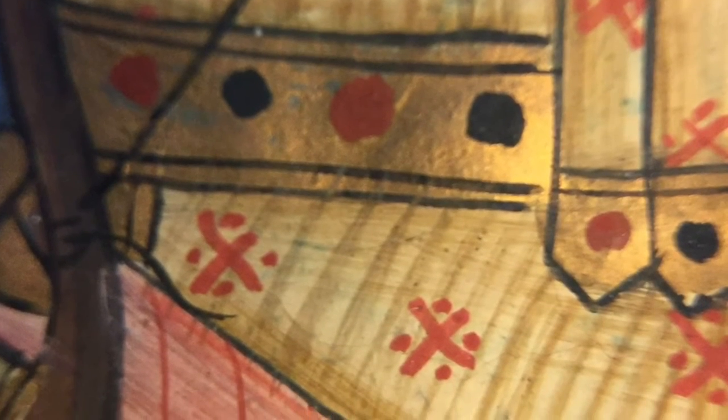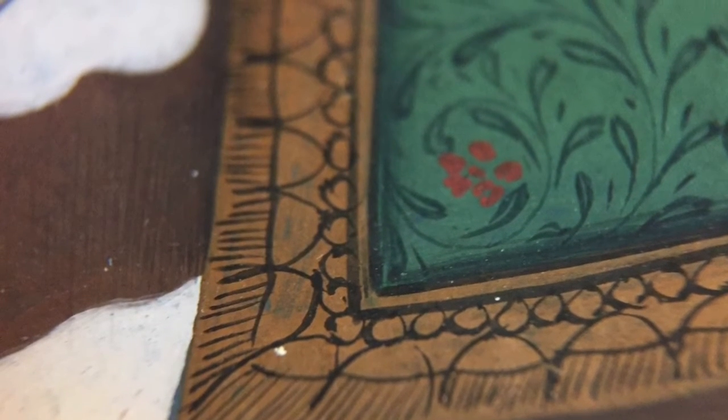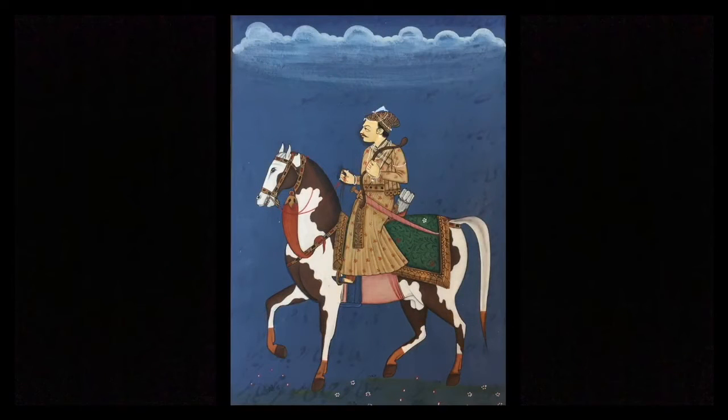Because it is done on paper, not canvas or board, and small in scale, about 6 inches tall and 4 inches across, some people would refer to this as a drawing rather than a painting. I say tomato, tomato. What is most important is to marvel at its beauty and the skill of the artist.